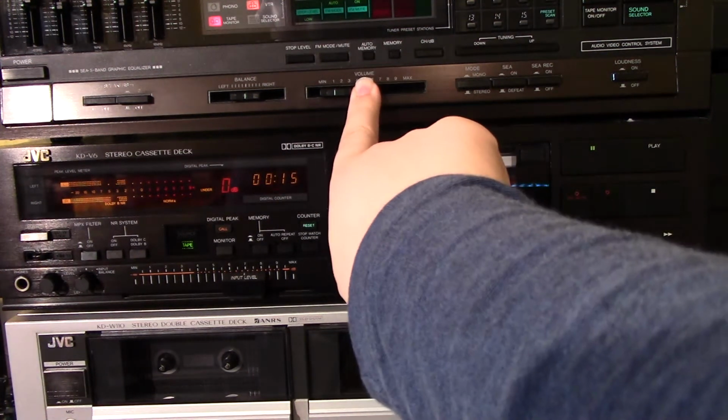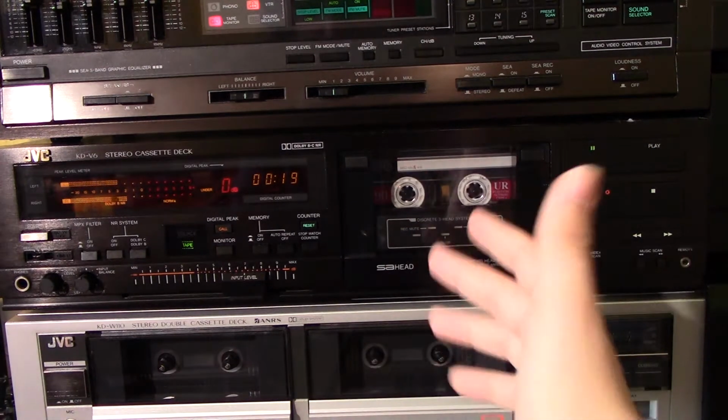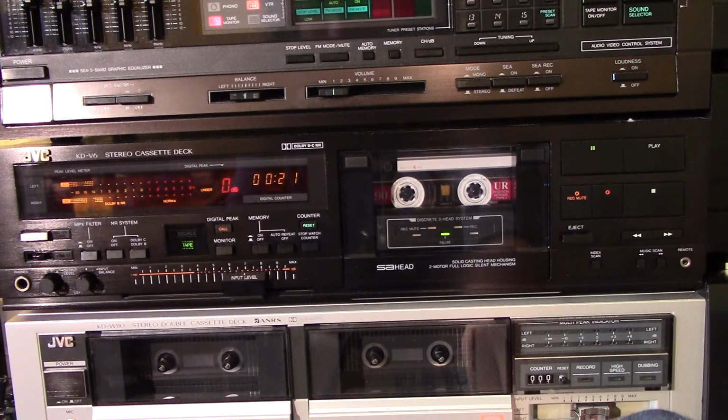So here it plays back. Not the best playback demonstration because it was recorded down in here. But this is a very, very good playback deck. And we can demonstrate the reverse music scan. See, it does its blinky thing.